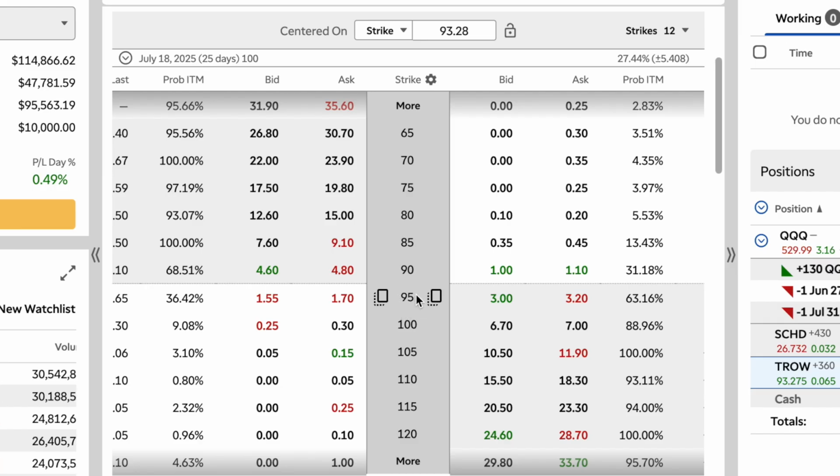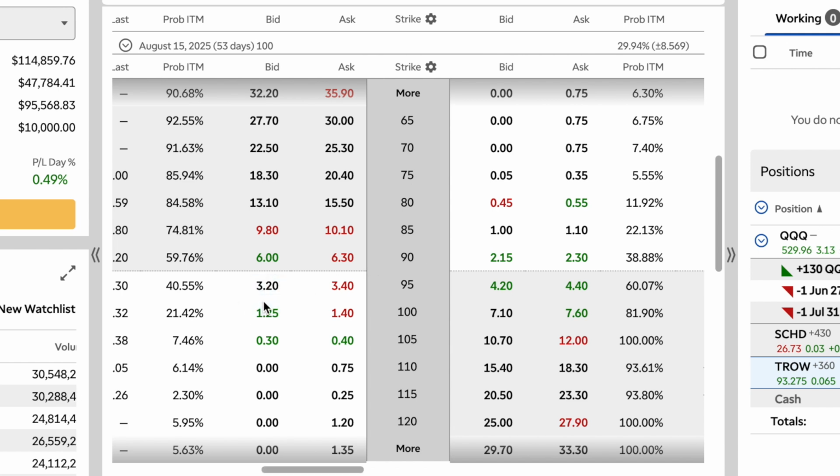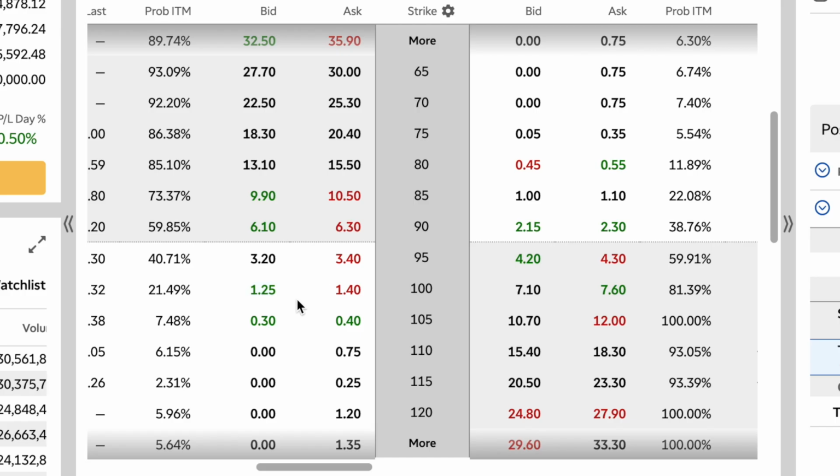July 18th, $95 strike, $155 income, $100 strike, $25 income, and August, $320 or $125 with the possibility of an additional $500 of capital gains. Any of these four trades would improve the position. So my decision is, do I want to maximize my options premium, or do I want to leave open the possibility of higher capital gains?